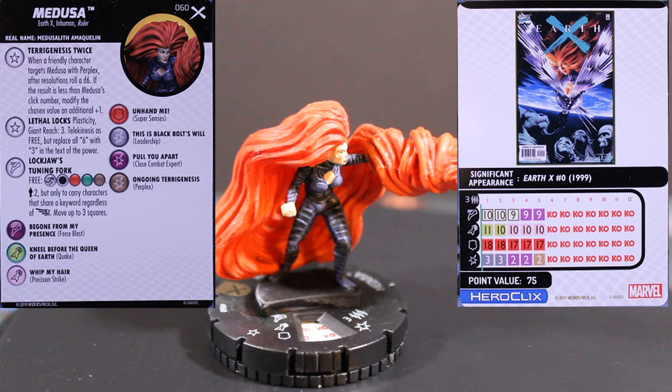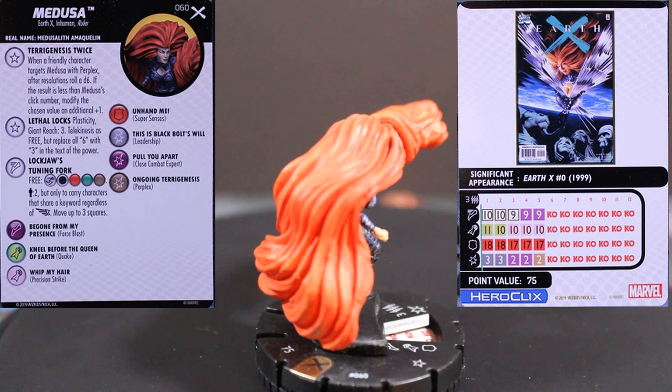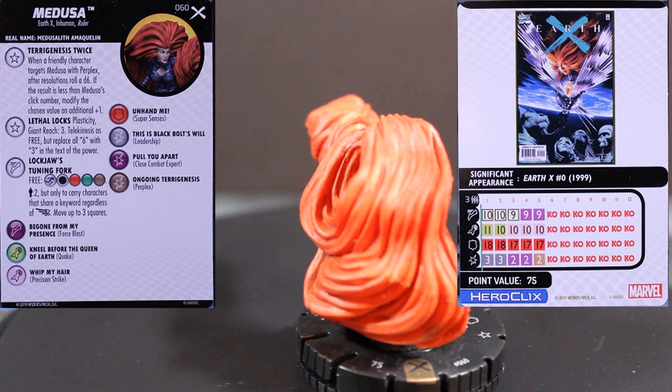Free, improved movement, ignores characters, elevated, hindering, and blocking terrain. Passenger 2, but only to carry characters that share a keyword regardless of flight ability, move up to 3 squares. So really cool there. I believe that move up to 3 squares means that it's locked, so that's good.